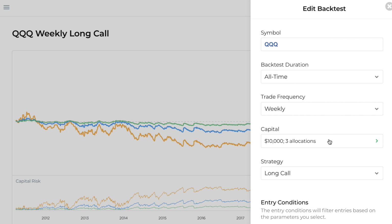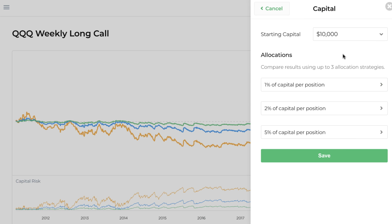We only had these 3 different allocations here, which were pretty simple, and we can adjust these as we go through this video, but we did 1% of capital per position, 2%, and 5%. So at any given time, wherever the portfolio was, we would just be allocating 1% of our capital or 2% or 5% to the strategy for buying long call options in the QQQ.